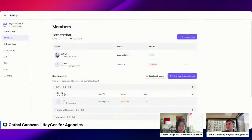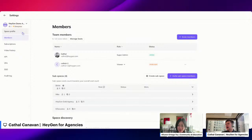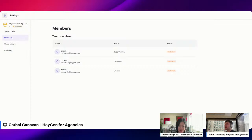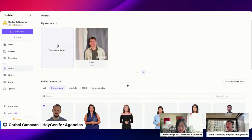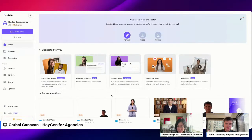And then finally, let's say we're in the BMW account here. You can click on that and you can give them some of your avatars by just clicking this plus or minus feature here. And then let's say we want to go into this account. You would just click on it and it's a completely separate instance of HeyGen, where if you go back into your main page, you'll see different avatars and videos that you've created here that aren't included in the main account. But if you're an agency and you're managing a lot of accounts, this can definitely make your life easier. Absolutely. Feels like a game changer there.